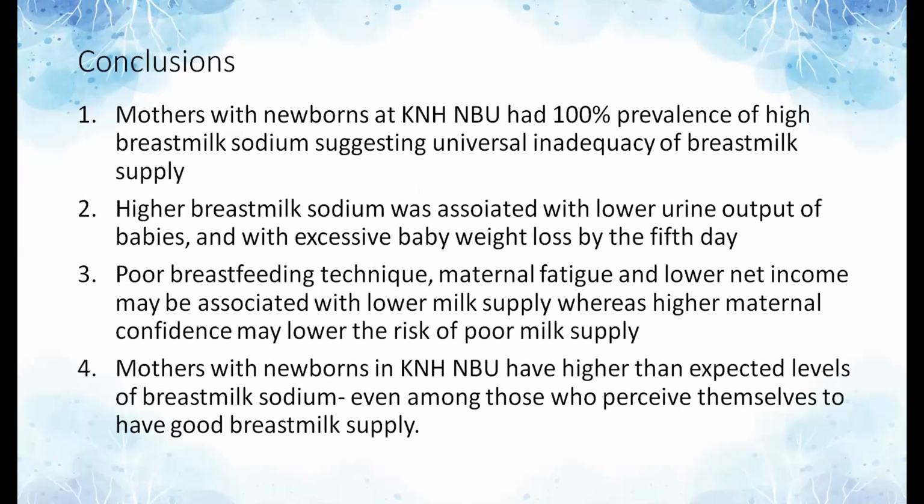So, conclusion. The mothers with newborns in KNH and BU had 100% prevalence of high breast milk sodium, suggesting a universal inadequacy of breast milk supply. The high breast milk sodium was associated with lower urine output of the babies with excessive baby weight loss by the 5th day. The poor breastfeeding technique, maternal fatigue, and lower income may be associated with lower milk supply, whereas higher maternal confidence may lower the risk of poor milk supply.